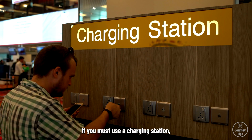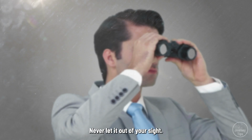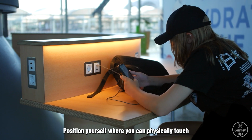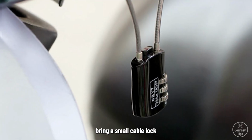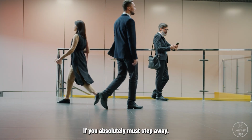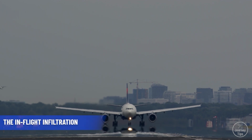If you must use a charging station, treat your device like a small child. Never let it out of your sight. Position yourself where you can physically touch both your device and its charging cable. Better yet, bring a small cable lock that can secure your laptop to a fixed object if you absolutely must step away.